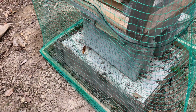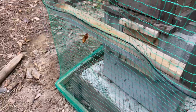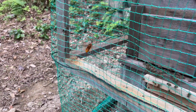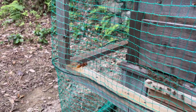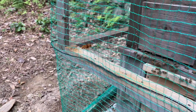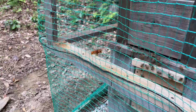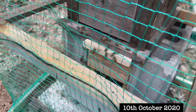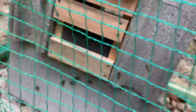These guys are relentless. They're pretty hard to trap, too. They don't really get stuck in the traps we put out. Come on bees, just fly straight through. Bees are definitely not as freaked out. Normally they'd be wagging their tails. I put this thing on the bottom to stop the hornets from going underneath.